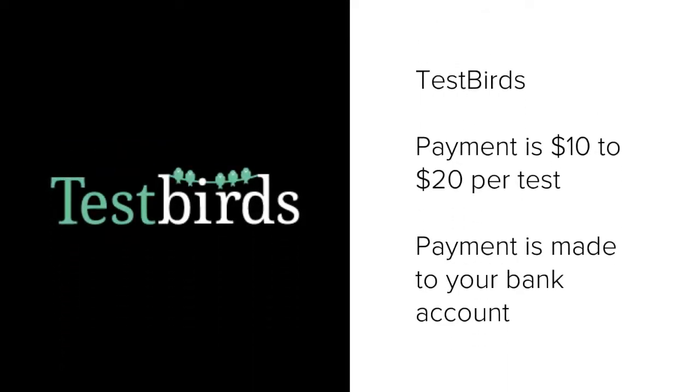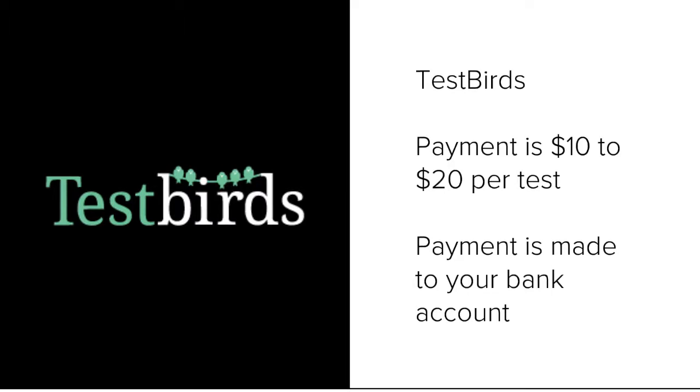Testbirds pays about $10 to $20 per test, and payment is made to your bank account. That's a limitation for some people. But in exchange for that limitation, they do offer very good payments of about $20 per test. They actually pay in euros or pounds, but the conversion works out to be about 20. Typical tests will take 15 minutes, which means you could be making $80 an hour. Not a bad way to get paid to test websites.